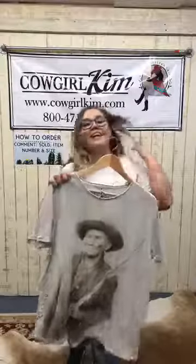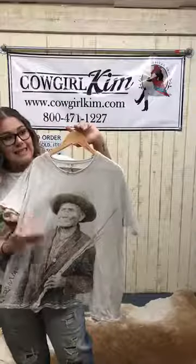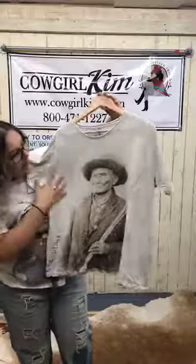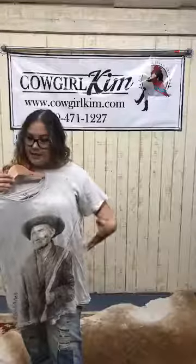This is the Magnolia Pearl Cotton Jersey Geronimo Arrow Tee in Moonlight. Again, another super sweet graphic that they have put on there. I honestly love when they incorporate their Native American feel into it, because it's such a nice casual tee with such a cool statement graphic.